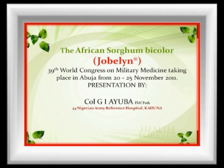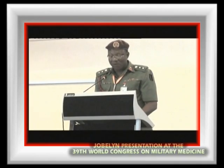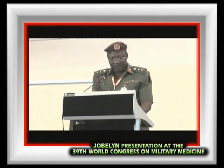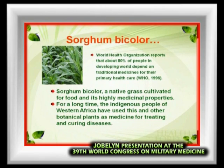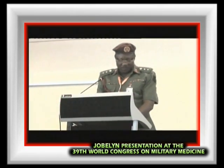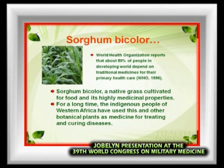As you may be aware, I'm presenting to you in this August gathering a product made from sorghum bicolor. Sorghum is known as dawa or akababa or guinea corn in various Nigerian languages. Sorghum bicolor is a native plant. It's grassy in nature, as you can see in the picture there. And the native grass grows widely.